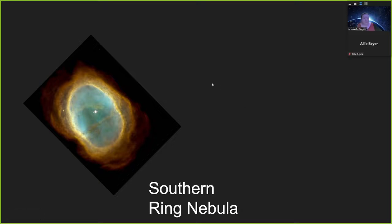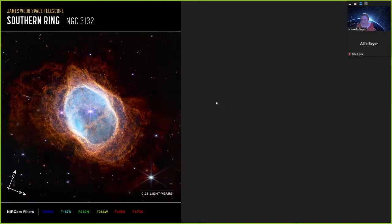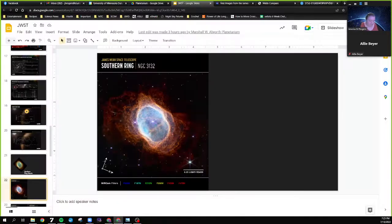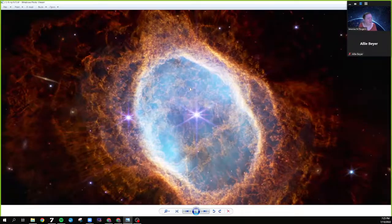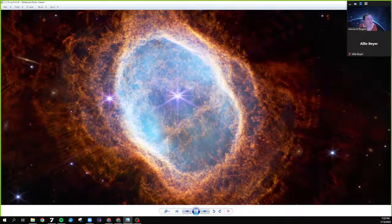Okay, so this is the Hubble image. And this is the James Webb. Already just so much more detail. Same thing with the colorings. You see the blues are the shorter wavelengths, the reds are the longer wavelengths. Again, this is not exactly how we would see it with our eyes because this is infrared light. But let me pull up the full resolution. I mean, just this detail that you're able to see in the structure of the gas cloud.